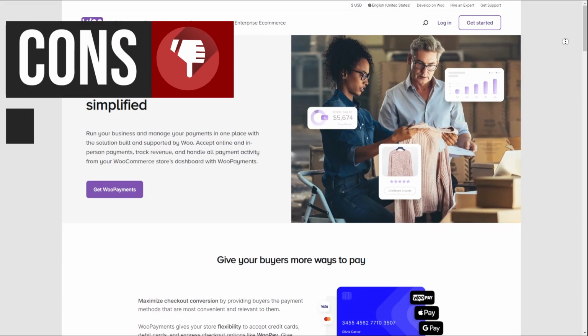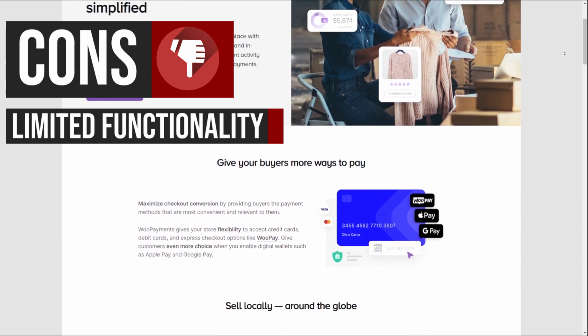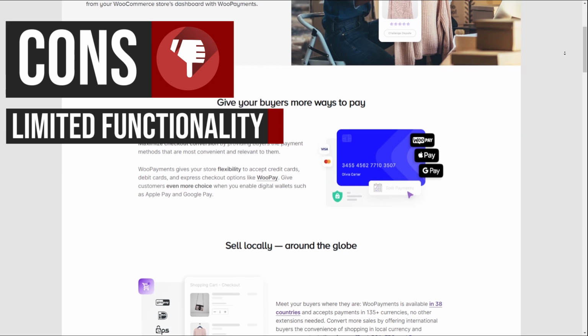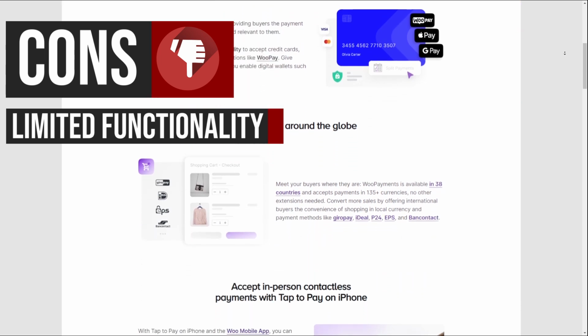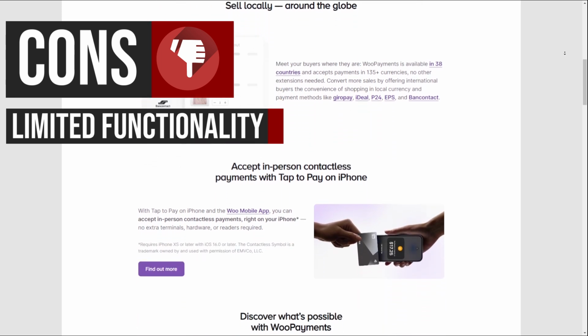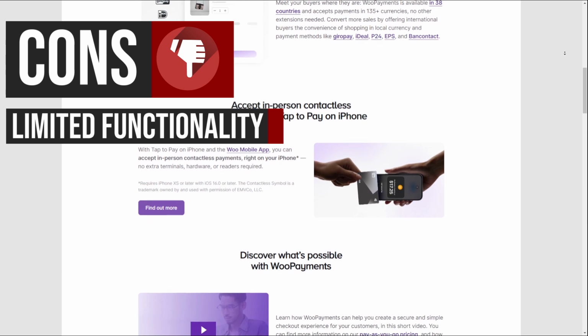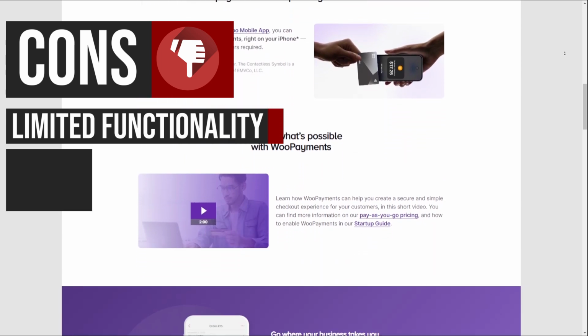WooCommerce may not be optimal for businesses heavily relying on recurring revenue through subscriptions, as it currently lacks support for automatically recurring payments. Additionally, if you use third-party applications with direct integrations to other payment gateways, you may need to manually enter data when using WooCommerce Payments.